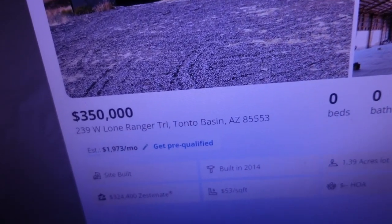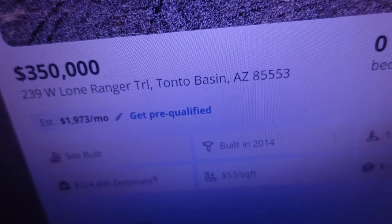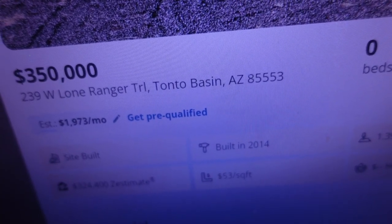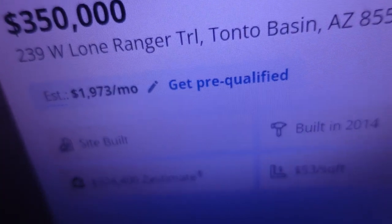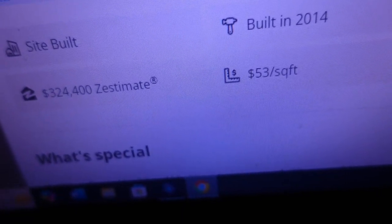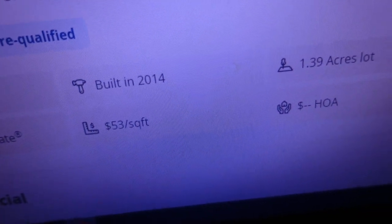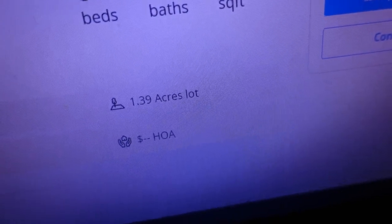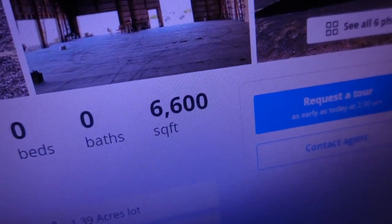This one is priced at $350,000. 239 West Lone Ranger Trail, Tonto Basin, Arizona, 85553. Estimated monthly payment on this one was $1,973. And the Zestimate down here is $324,400, so they're still above the Zestimate. Built in 2014, $53 per square foot, and you get 1.39 acre lot on this one. No homeowners association. Again, this is 6,600 square foot.